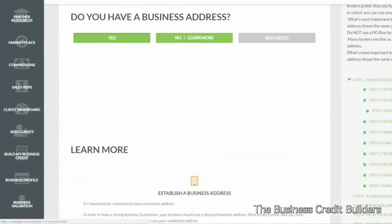We help you set up your entity here, your website and email. We get your EIN number for free. We make sure your licensing is set up. We help make sure your business bank account and your bank statements actually meet the criteria that lenders and credit issuers have. We walk through and help you get a merchant account if you need one.